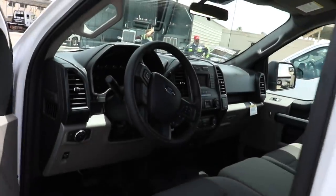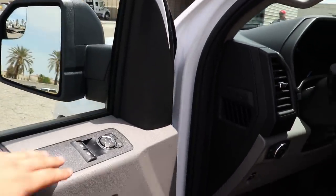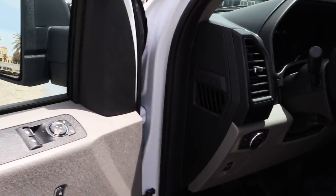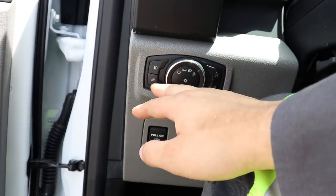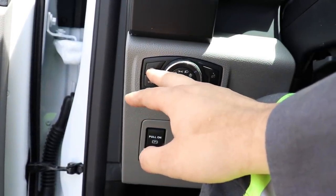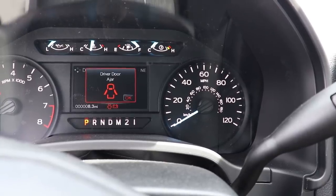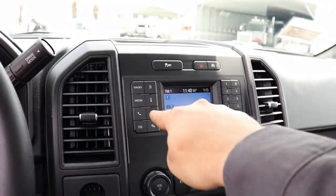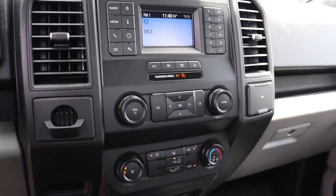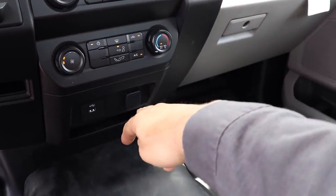All right, here's the inside of the F-150. It's pretty nice. I mean, it's not fully loaded, but it's got all the amenities. Power windows, power mirrors, electronic locks. Let's see what else we got in here. Electronic parking brake, light controls. Looks like you can turn on the lights for the pickup bed back there. Fog lights, and then cruise control. Literally has no miles, 8.3 miles. Pretty uncommon for dealer vehicles. Usually they have like 100 or something. And then over here in the radio section, we got just a standard radio, AM, FM, and all your AC controls down here. You got a USB port down here, a cigarette lighter here.